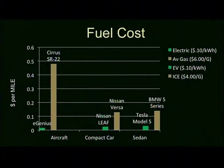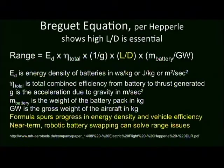The airplane is actually better than the car, and yet it's going twice as fast. This is an amazing thing. The Breguet energy equation, or range equation, was beautifully modified by Martin Hepperly, and this is his modification. And I just love this. I know it's tedious, but I want you to bear with me a minute.